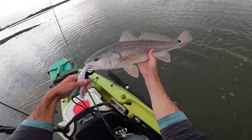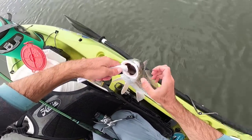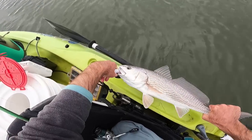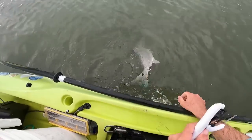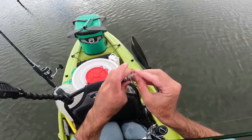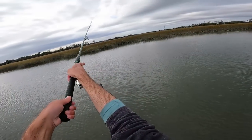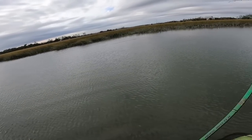Look at that. This one's a little skinny. I wonder if I give him one, will he eat it? Because snook and jack crevalle you can do that with, and they will eat it. Well, this guy's kind of toast, but I'm gonna try throwing him out there dead and seeing if he still works. Got eight. Oh my gosh.